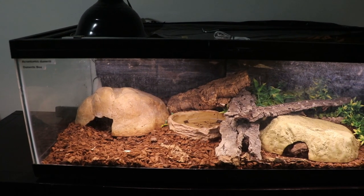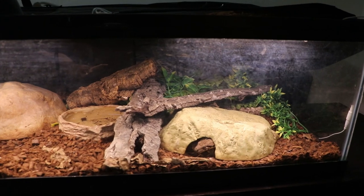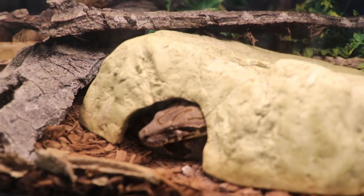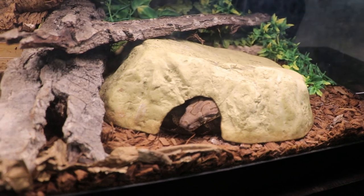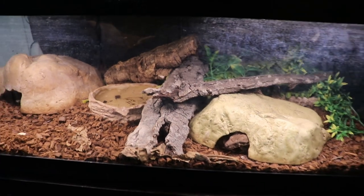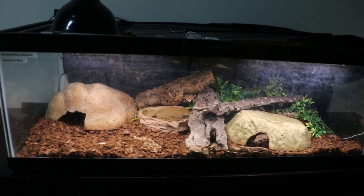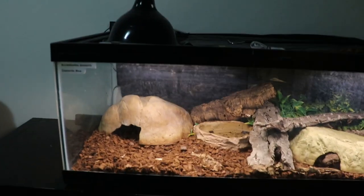And then last but not least, we have the snakes. This is the one tank in my bedroom. This is a Dumeril's boa. He's hanging out under his hide here. And he needs to get upgraded fairly soon because he's definitely outgrowing this tank, but this is the same size as the toad tank, the 36 by 18 by 12.